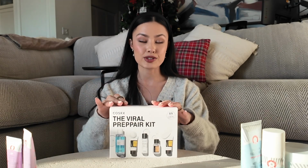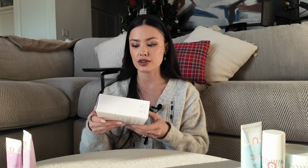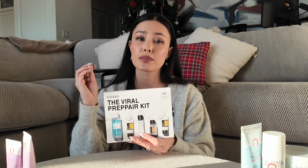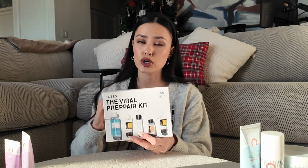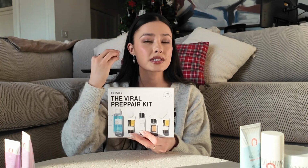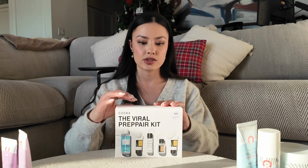Next, we have this set from Cosrx. I think this is such an excellent set because all the products in here I would say are very universally friendly. For me, I always like to try a smaller size before I commit to a bigger size. Skincare is such a personal thing. So if I can try out a large enough size that I can really see if my skin likes it, see if I see improvement, then I can commit to the full size. So I'm gonna open this up.